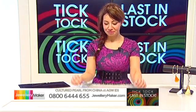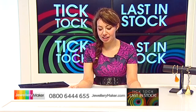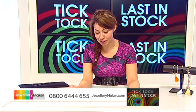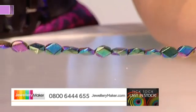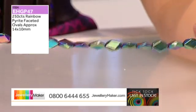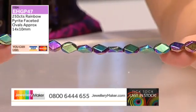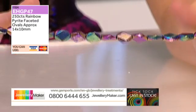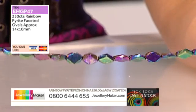Rainbow pyrite. These are your coin shapes, but they're faceted. So the table on these is your diamond shape, and then the faceting pulls round from each side. So even at the side, you have this beautiful, almost concave eye shape. It's really beautiful. Now, this is your rainbow colour. I've got 45 exactly in stock of these. Rainbow colour pyrite. You're always getting these peacock tones running throughout it, which are beautiful and fashionable. 250 carats worth of these ovals, 14 by 10 mil.